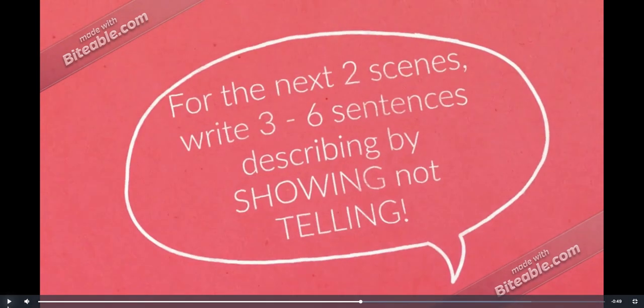For the next 2 scenes, I want you to write 3 to 6 sentences describing, showing, not telling. At each scene, you're going to need to pause the video to write your sentences and then continue to the next scene to do the same thing.